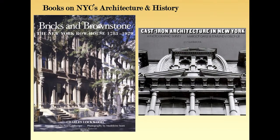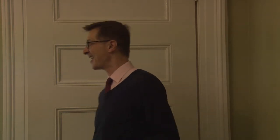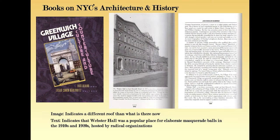Other books deal specifically with a specific building type. This, as I said, is the definitive book on the New York City row house and townhouse. It started out as a thesis at Princeton, and this book has become the textbook. Other books are on materiality, like cast iron architecture by the master, Margot Gayle, who had a passion for these buildings. She is largely responsible for SoHo, the district that we have today. She had these magnets she put on the buildings to campaign to get them designated. And then, of course, so many books on New York City history.